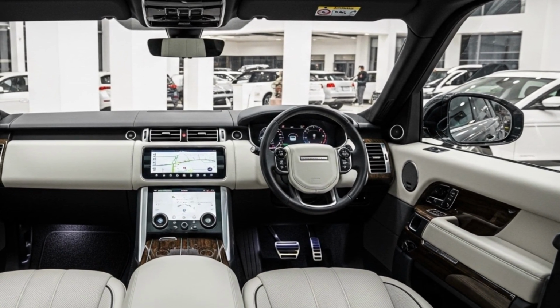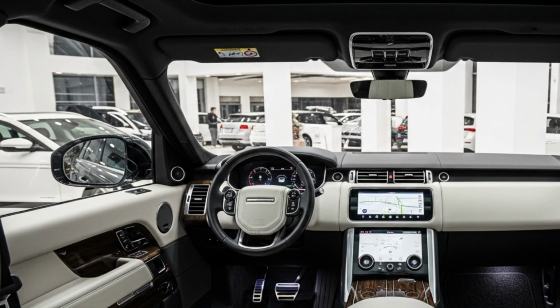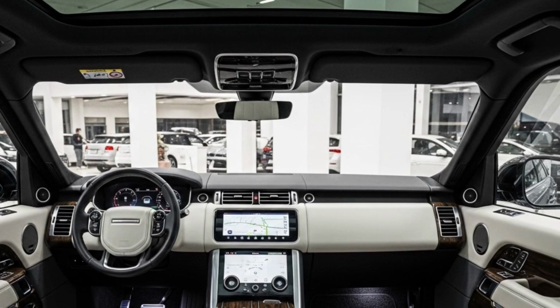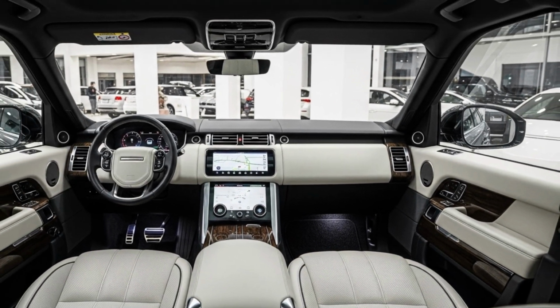In daily use, you appreciate the little things. The quick acceleration makes merging effortless. The suspension isolates you from road noise. The interior tech works without lag or frustration. It's an SUV that doesn't need to prove anything because it already operates at a higher level.